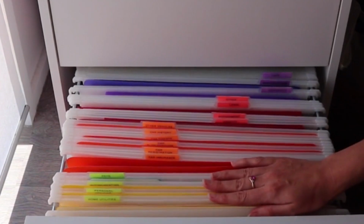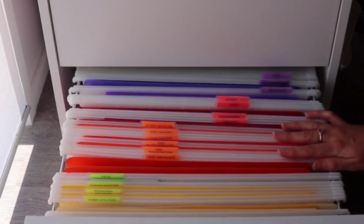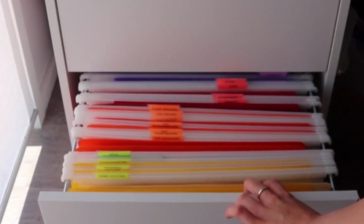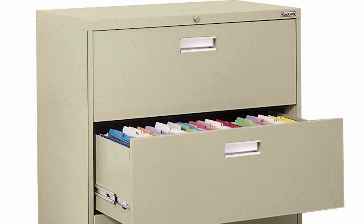A file cabinet is a multi-drawer piece of furniture typically constructed from sheet metal, steel, or wood designed to store and organize documents into separate labeled folders that are easy to access. The majority of cabinets are either lateral or vertical in design.